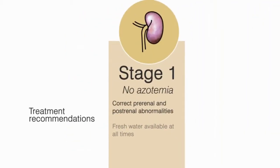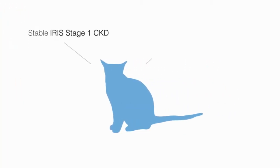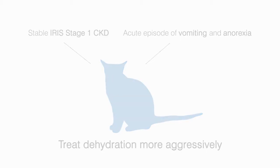For example, if an older feline patient with stable IRIS stage 1 CKD presents with an acute episode of vomiting and anorexia, knowledge of the kidney disease will encourage the veterinarian and pet owner to treat the cat's dehydration more aggressively in order to help prevent an acute on chronic episode.